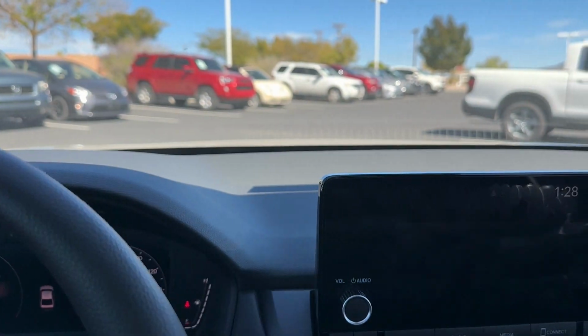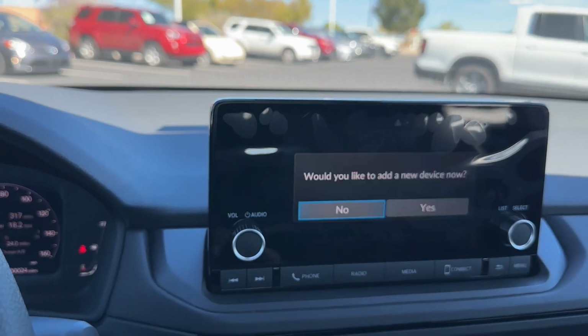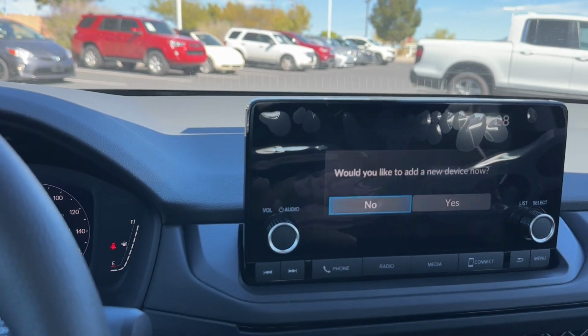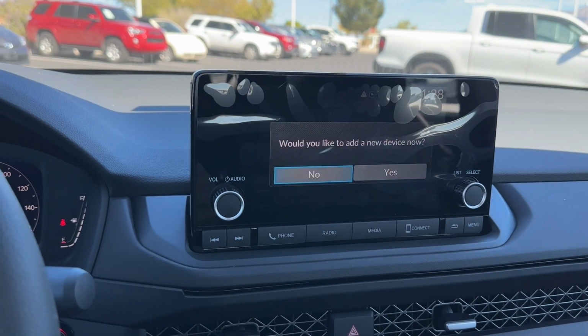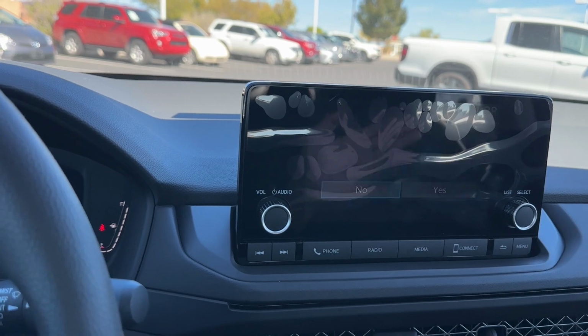Coming along to the middle section here, you do get the 7-inch touchscreen display, which the LX also gets, the same screen. But if you go Sport and up, you get the wider screen. I think it's a 13.2-inch touchscreen display or something like that.